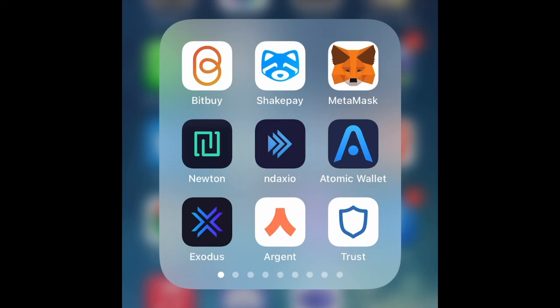So I have these set up as separate wallets, but there's nothing stopping me from just taking the seed phrase from Exodus and putting it into Atomic Wallet, and then I can see all of my assets. And I've done that in previous videos to show that. So we're going to start with Bitbuy, and I'm going to send the ETH that was purchased in Bitbuy to Atomic Wallet and see how that process works.